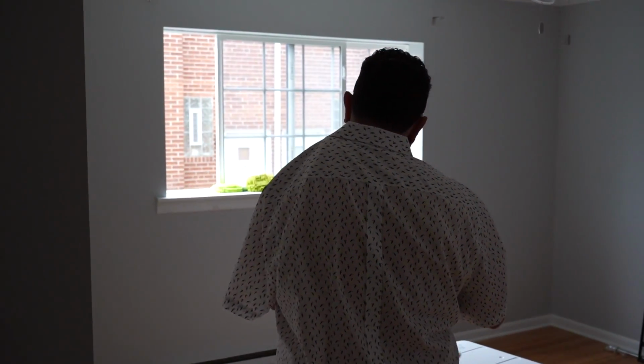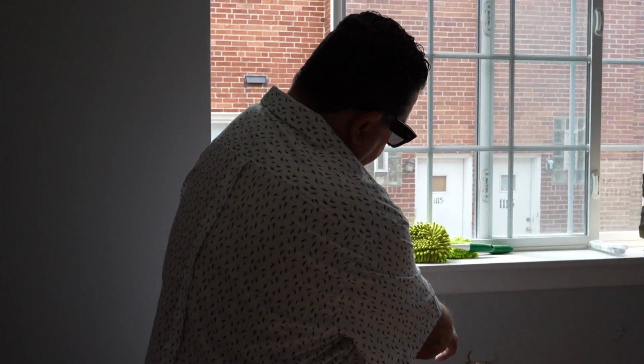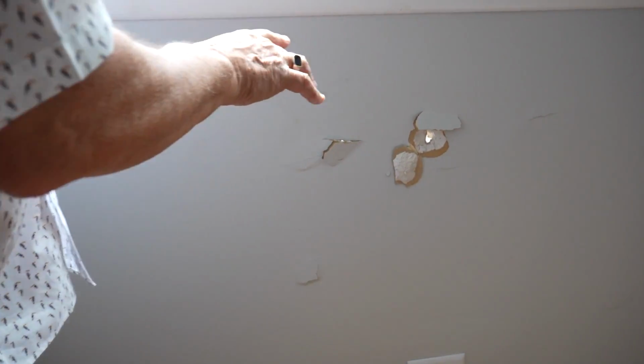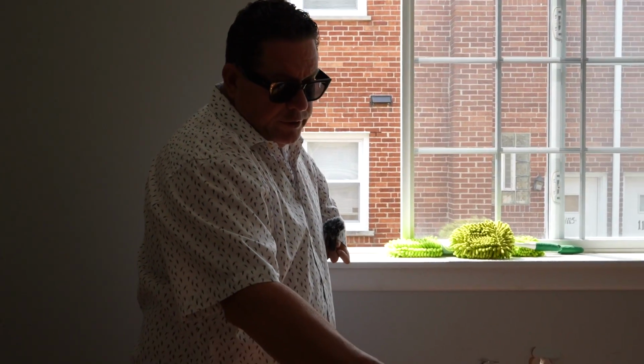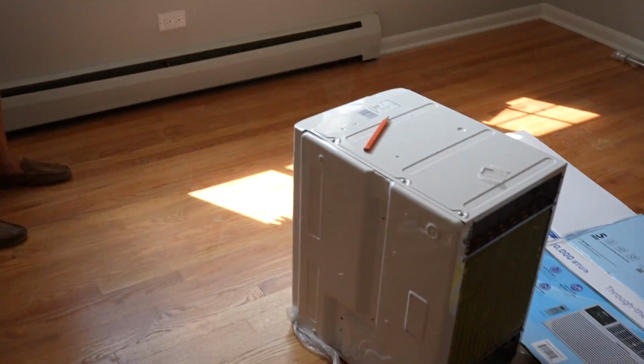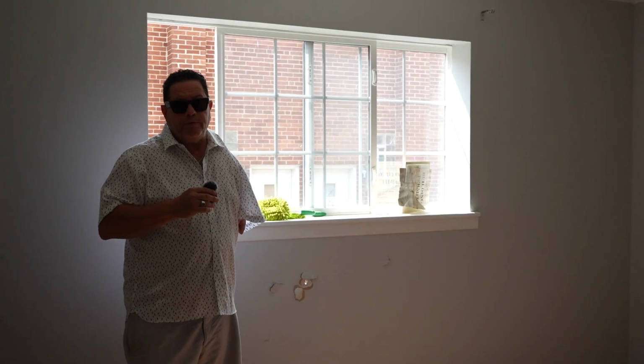The second bedroom. Now what we're doing here is you can see through here that there's some holes in the wall. That's because we had to cut out the masonry on the other side, and we are putting in this air conditioner here into the wall, to make sure that there's enough air conditioning in this part of the building. And we're putting one in the master bedroom also.